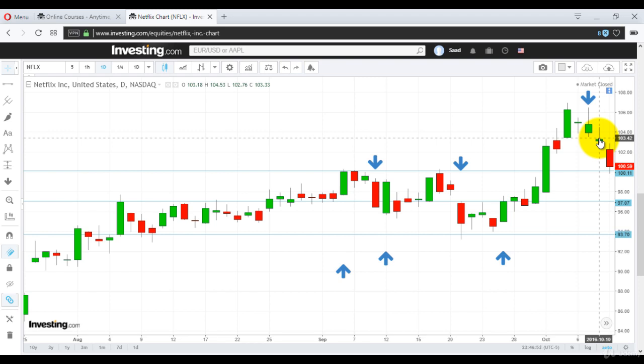Again trapping people. And what was the major concern? This low breaking, and it broke, and the next day it went lower. Now from here till here we had a $7 profit. That's what? 7%, 8% profit.